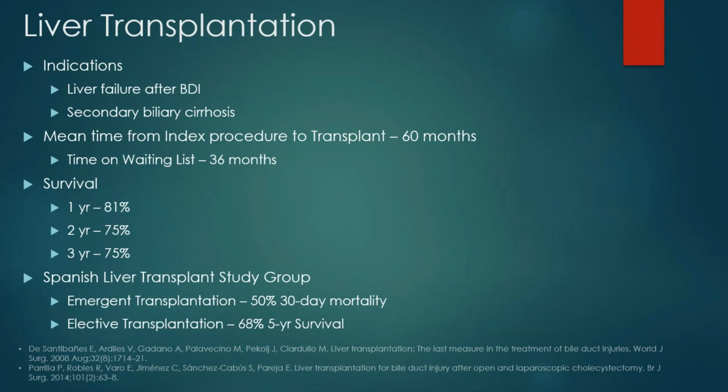And those that were performed over a short term had up to 50% 30-day mortality. But long-term outcomes were reasonable. But we have to remember that this is benign disease, and the patients incur a lot of morbidity to undergo this procedure. So it's definitely not first or second choice.